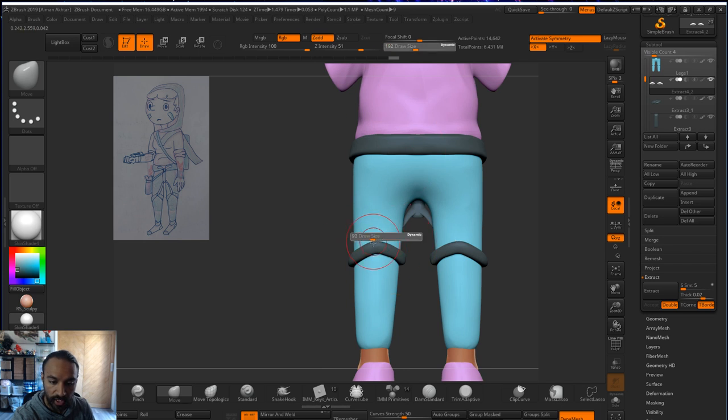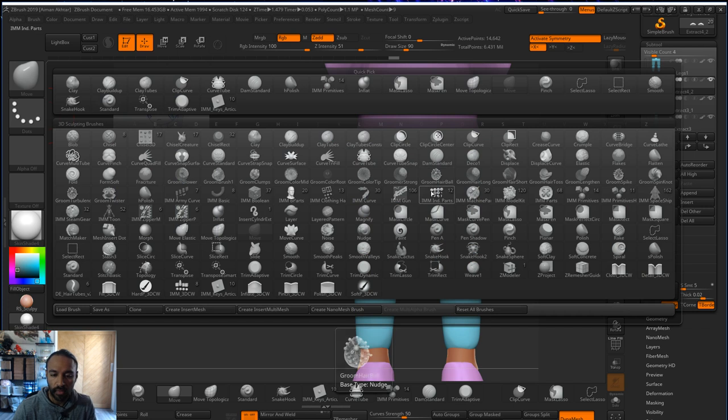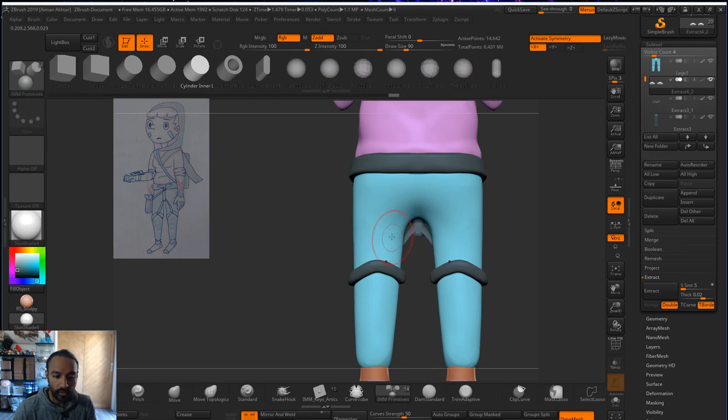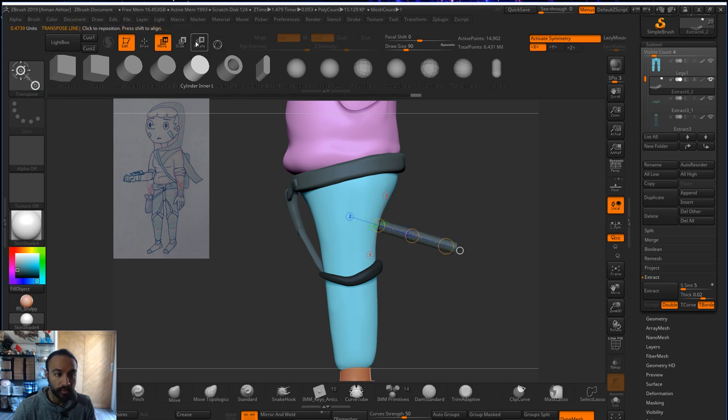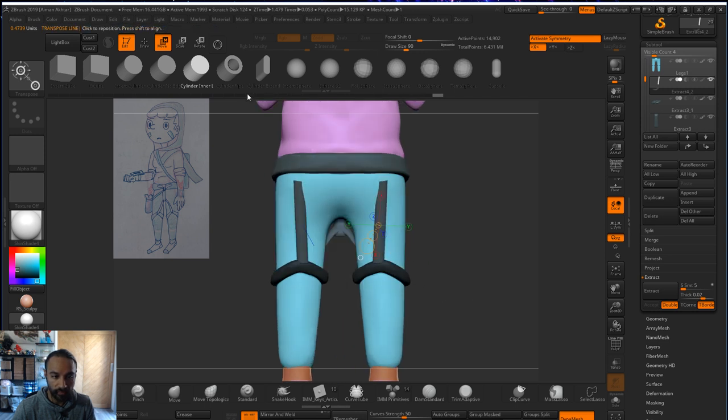I think there's another harness here from the back end to the back end. I need to look up some reference. For now, I should be able to rotate in place a simple cylinder. See if I can get it working.